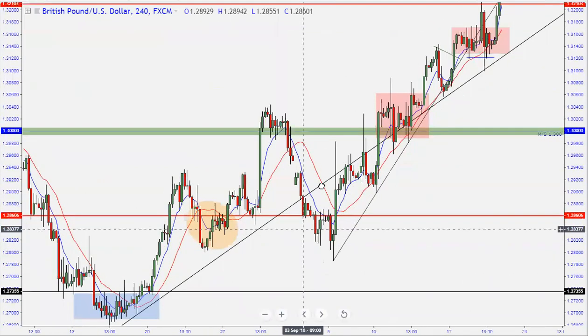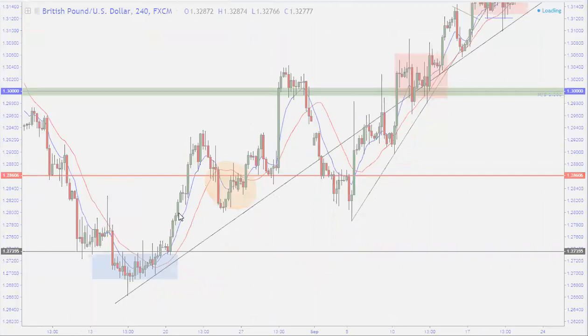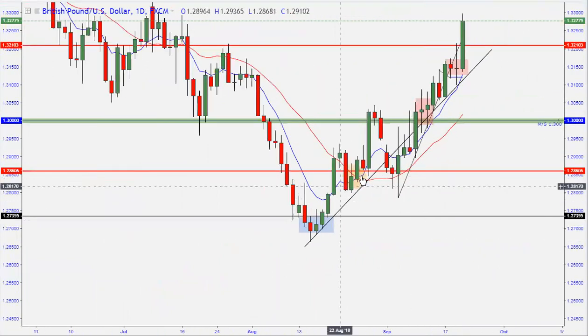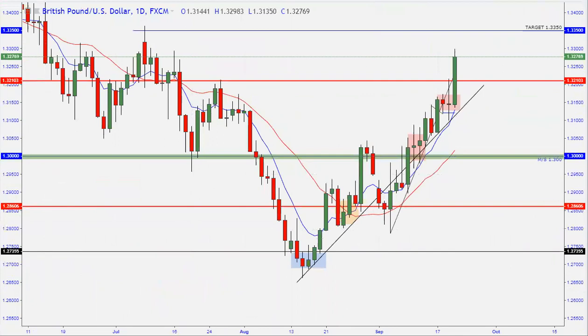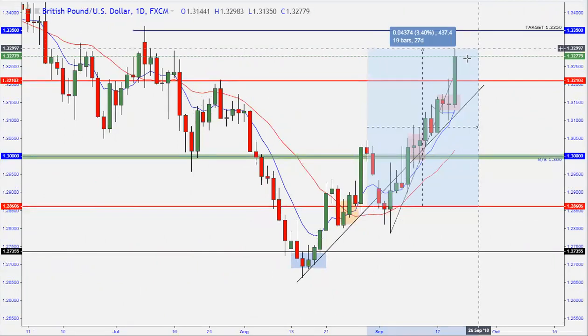So our team actually took the trade from around this area. As soon as the EMAs crossed here, both on the H4 time frame and the daily time frame as well, this is where we literally came in after the EMA crossover. So you can see that the EMA crossed here, and we came back to test this area. So this is where we came in with our buys, even with the team and everyone else. So from here, we're actually holding around 437 pips right now.